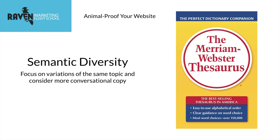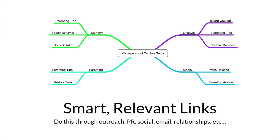I have a picture of a thesaurus here because you're going to need to break this out when you write your content. If there are alternative ways to express something, whether grammatical or descriptive, you're going to want to work that into your content. So again, it's getting back to just writing good content in general, but in this case, view this as a way to help Googlebot fully understand what it is you're trying to say with that particular piece of content instead of just sticking to a singular phrase. So use that.